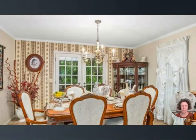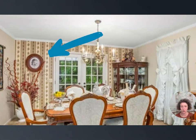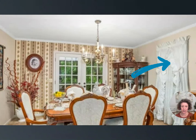This next one, I just want to share with you. Wow, there's a lot going on in this room. Okay, so I have a couple of things to point out in this room. So number one, not only is the wallpaper an eyesore, but these frilly curtains just really need to go, okay? There's no reason to set a dining room table in here.